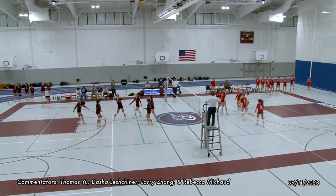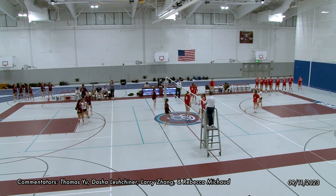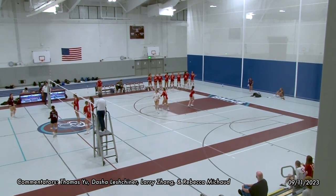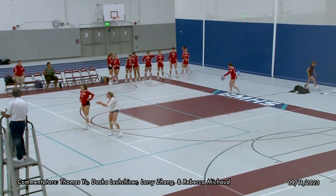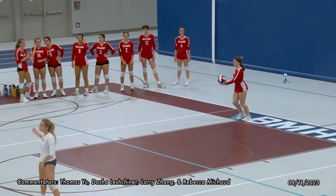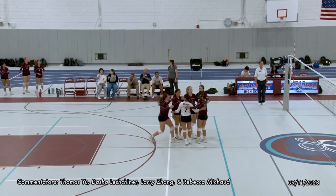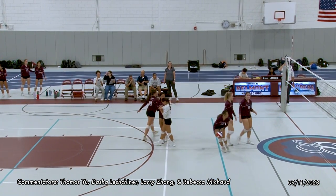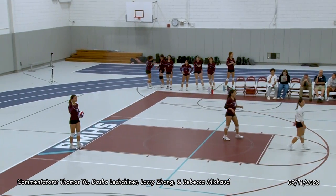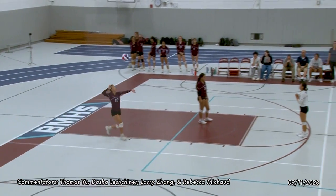Sonia with a long serve. She's got a lot of power on that serve. Just a little too much power. Now Gabby's back in. Serve receiving for number 7 of Melrose. With strong flow, a little too low. It just barely doesn't make it over the net. Giving Belmont a point and the serve, number 10, Sophia. After a full rotation, Sophia's back up with the serve.